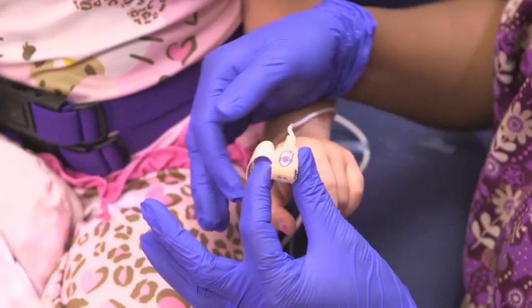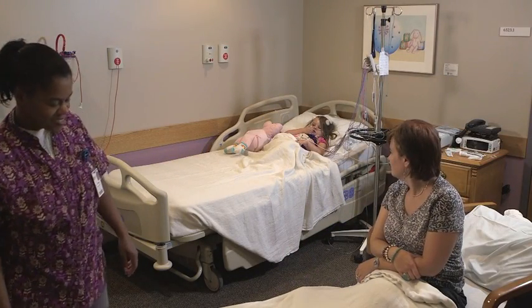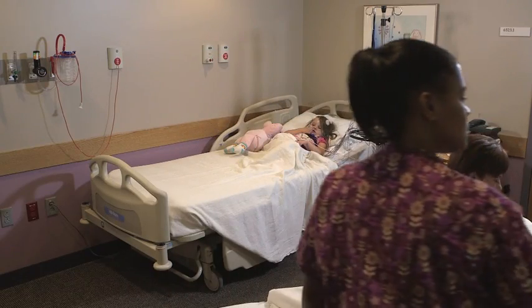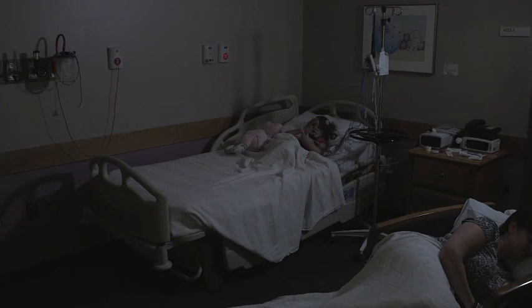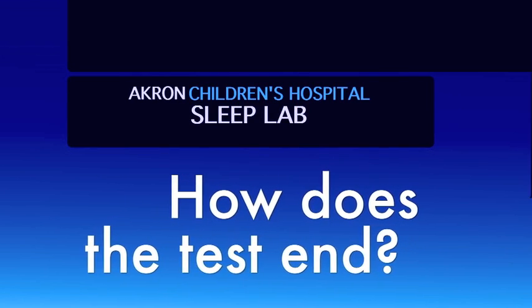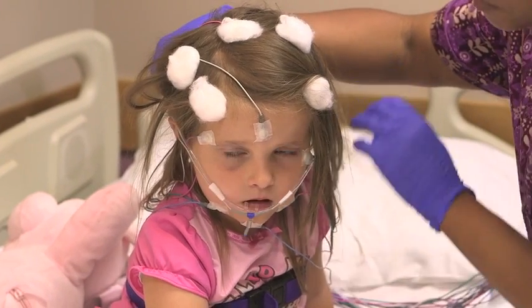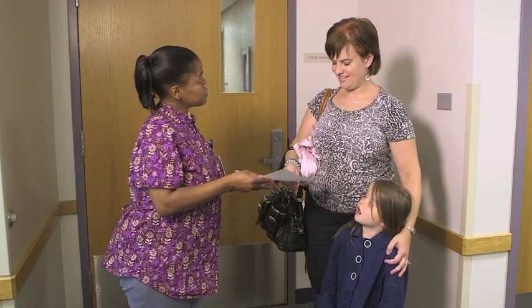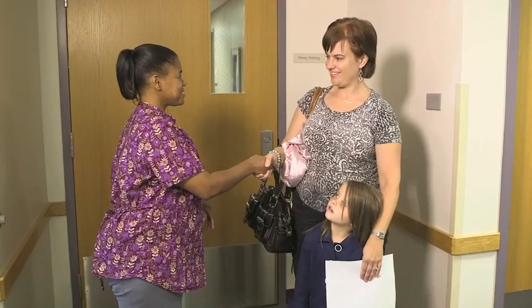Only one parent can stay in the room with the child during the testing, and the parent is required to stay overnight through the entirety of the test. They are not allowed to leave the lab or go anywhere outside of the lab during the testing either. Generally, we try to get at least a minimum of 6 hours of testing and upwards of 8 to 9 hours. The technician will come into the room, turn on the lights and wake you up, and begin to take the wires off the child. And then they will explain to you the process, what to expect after that as far as how long it takes for the results to come back, who you will be hearing the results from, and answer any questions you may have at that time prior to being discharged.